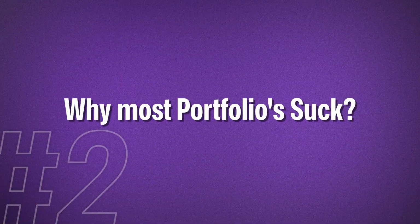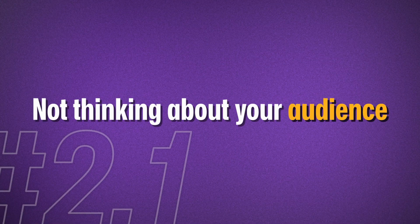And if you're making the portfolio for the first time, then there are some mistakes you should definitely avoid. These are the same mistakes that make any portfolio suck, and suck really bad. The first thing that makes any portfolio suck is not thinking about the audience. It's the way we designers work. It's our job to think about the audience and then create a product that solves their problem. But when we are creating a portfolio, we often forget this one mantra. And that's the biggest reason most portfolios suck.